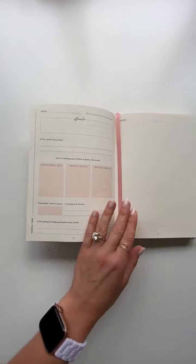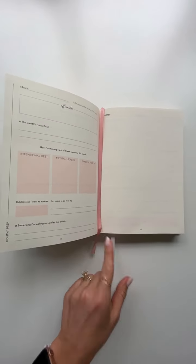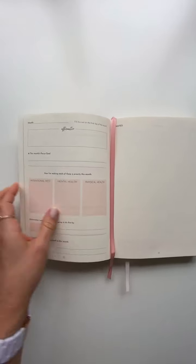And then we go into, and there are 2 bookmarks, I don't know if you noticed, because this is how I journal. So I've had a blank journal that I set up like this for the last couple of years, and I have to have 2 bookmarks because I keep one bookmark here at all times, my monthly spread.